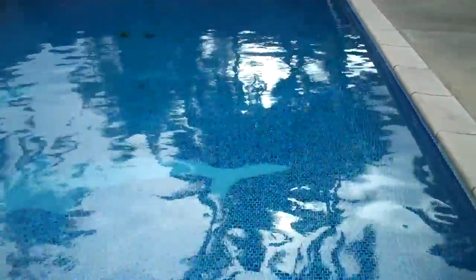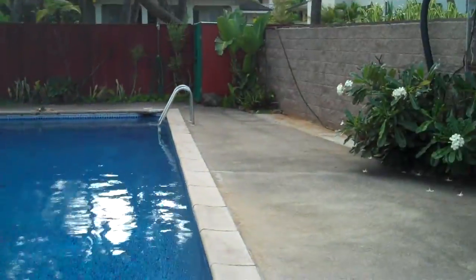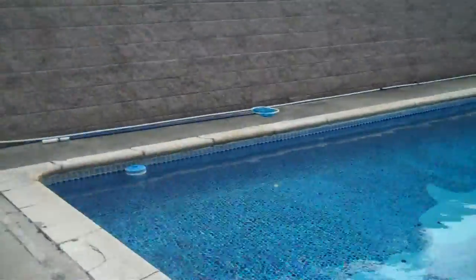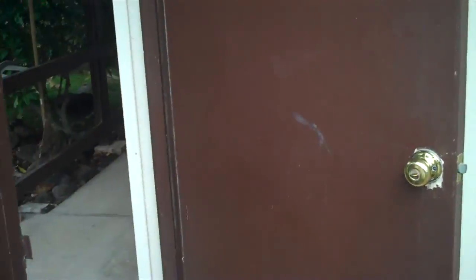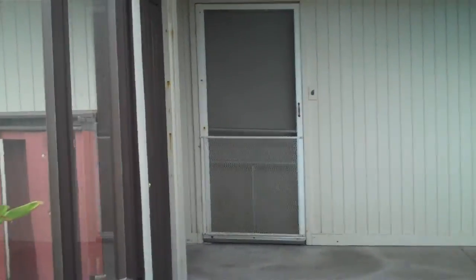This is the pool at our house in Florida. Pretty huge pool. 20 by 20 or 40 by 20, whatever. Patio furniture. Come into the house. Here's the front door where you come into the house. This right here. Oh, we're locking ourselves in. I don't know why, but anyways, that's the door.